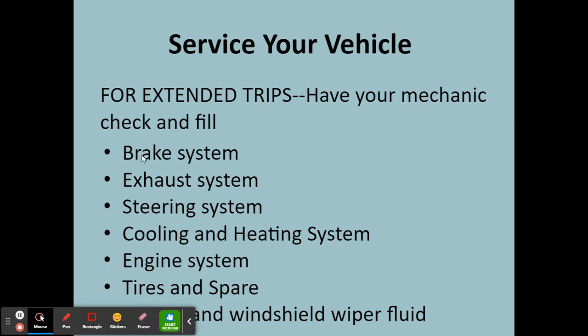Service your vehicle, okay? Before making extended trips, you should, at the very least, go to Jiffy Lube and get an oil change, and they will top off your fluids. That's the least you should do. You should go to your mechanic and have everything looked over. You should have your brake system looked over, your exhaust system, your steering system, your cooling and heating system, your engine system, your tires and your spare, and your windshield wiper fluid should be topped up too. Absolutely.